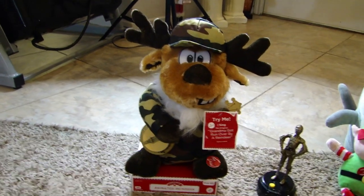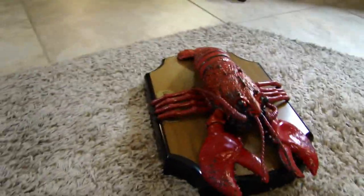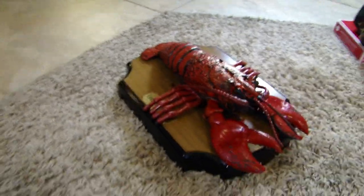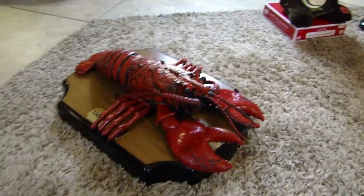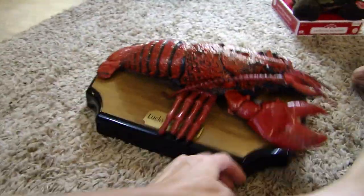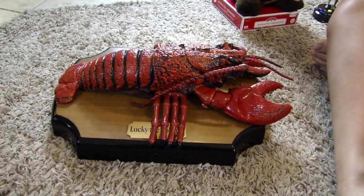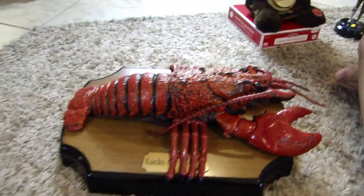Okay, next up is the Lucky Lobster. Jet likes doing collection updates when it comes to his Gemmy animated fish. And if you've seen that video of all of them now hung on his wall. But he had Rocky and that one broke. And now, actually, no, that was Larry. Oh, Larry. Okay, so this one's Lucky.